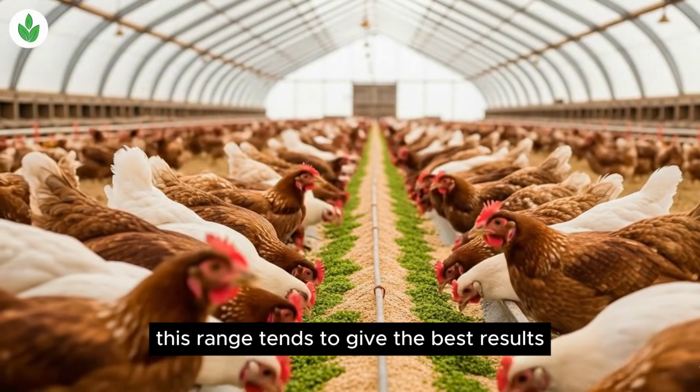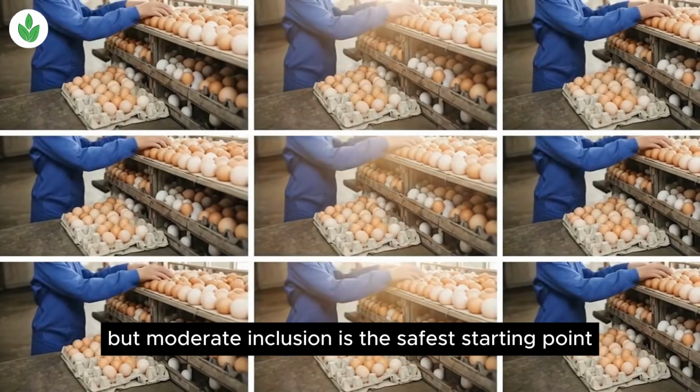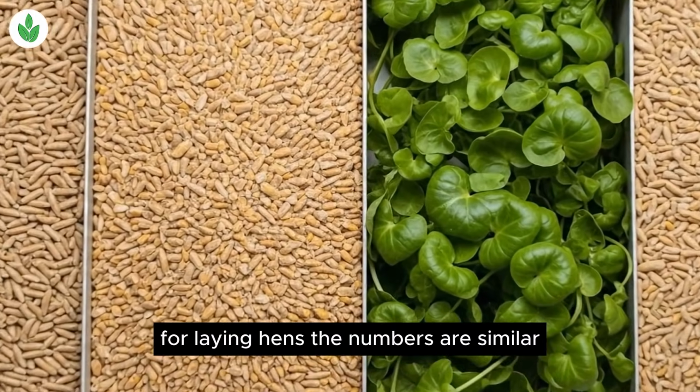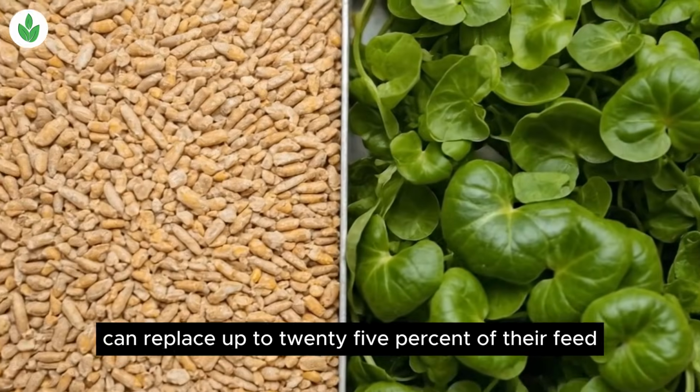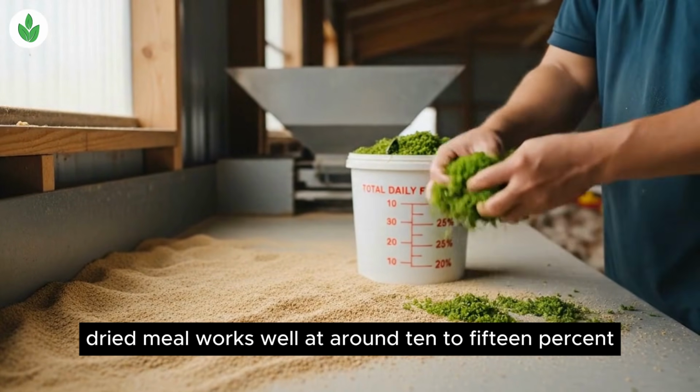This range tends to give the best results without slowing growth. Some research has tested higher levels, but moderate inclusion is the safest starting point. For laying hens, the numbers are similar. Fresh azolla can replace up to 25% of their feed. Dried meal works well at around 10 to 15%.